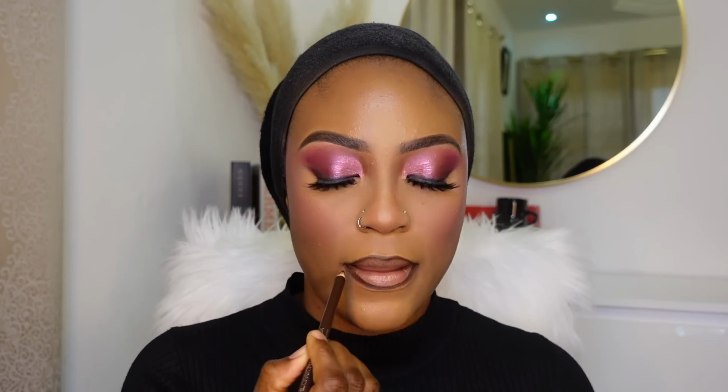For my lips, we are going to attempt to create a pinky glossy lip. I'm going to start off with the Wet n Wild liner in the shade Simmer Brown. I'm gonna go in with a darker pencil. This is my wood liner.